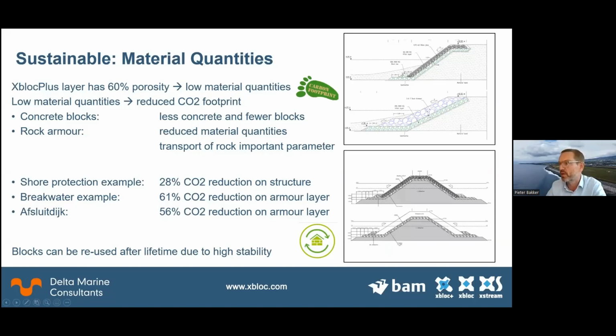And we did some other examples which all show the same trend. And on the Afsluitdijk project, we reduced the carbon footprint of the armour by 56%. So by doing a smarter design, we try to squeeze out also carbon from the projects.